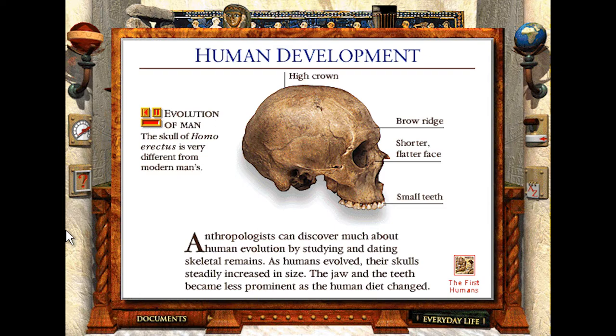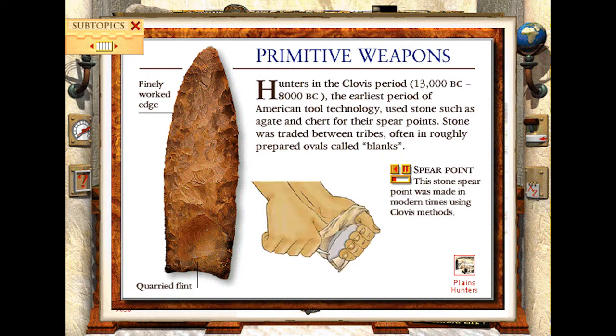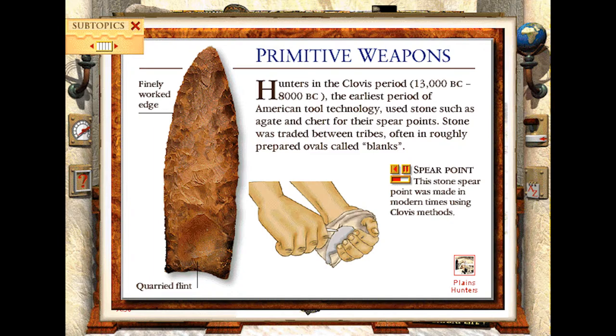Primitive weapons. The stoneworker uses an antler hammer to knock large flakes from both sides of a roughly shaped oval of stone called a blank. With a pad made from hide protecting his palm, he carefully chips away at the edges of the blank with the tip of an antler until they are sharp enough to slice through mammoth hide.